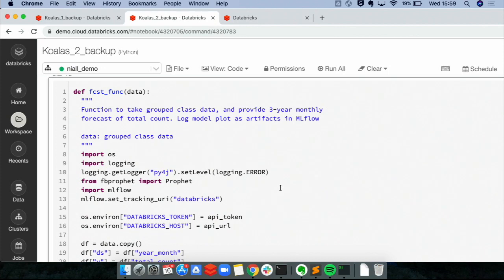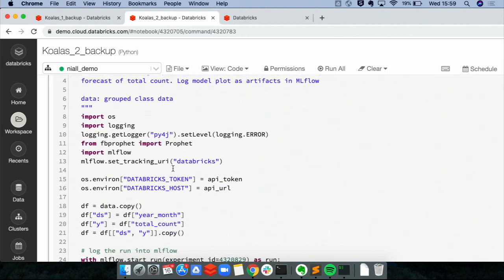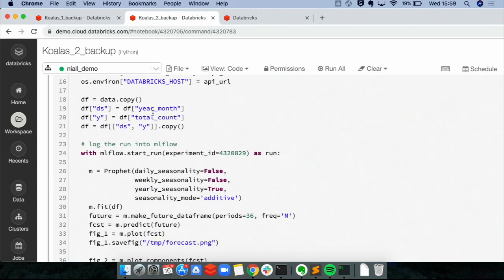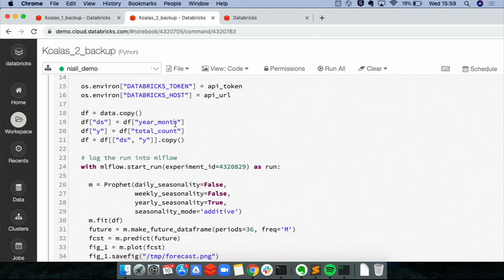The forecasting function itself, and again, just conscious of time, so I'm going to quickly run through it. What we're doing is passing in these tokens, and I'm going to grab our year-month column as my date stamp. I'm going to grab the total count, so I'm going to try to predict the total count going into the future.